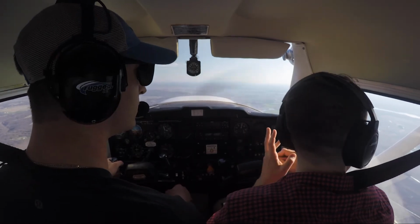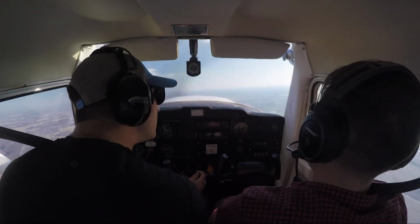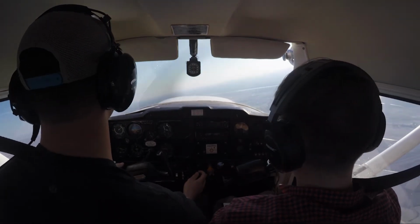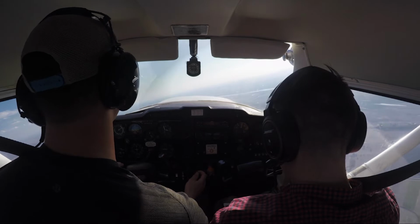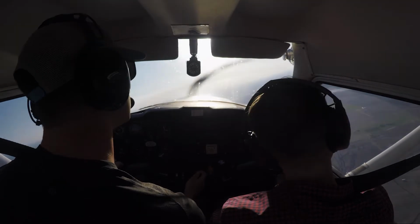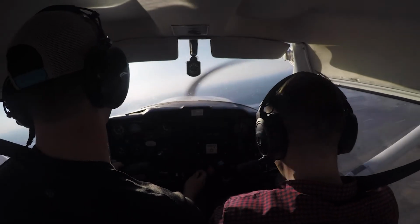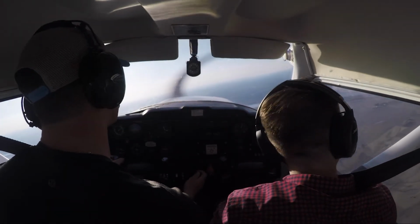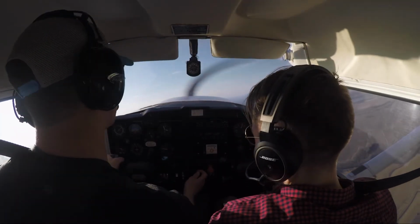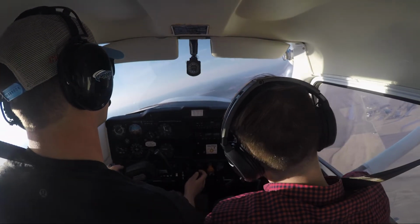All right, let's do some clearing turns in slow flight. Let's go to the right, at 3,000, nice and slow. I don't see anybody. We're gonna get pushed. Watch that speed, there you go. All right, let's go back to the left.